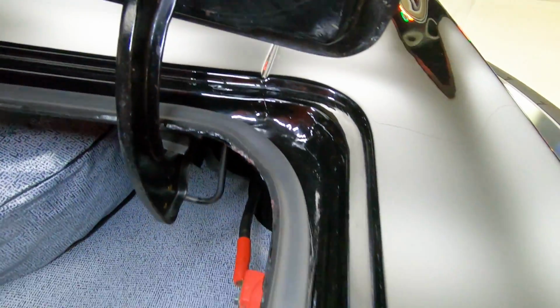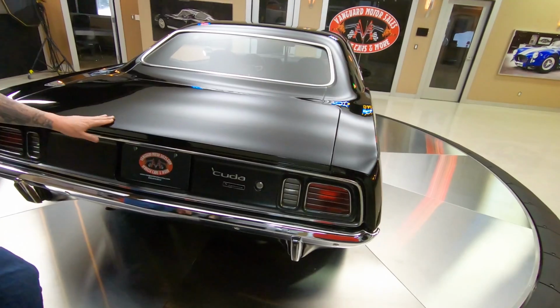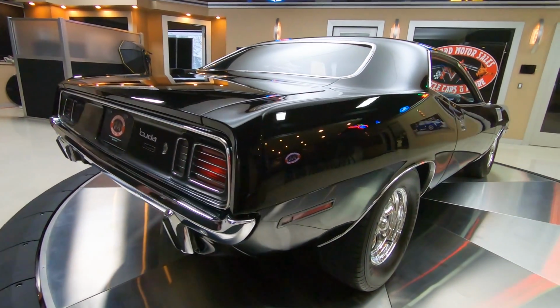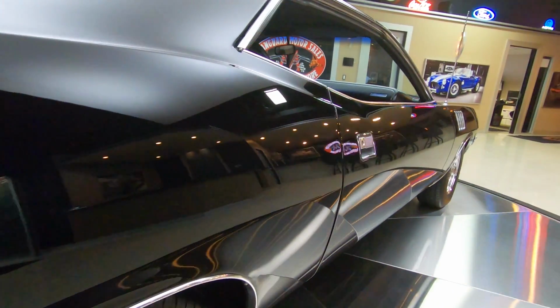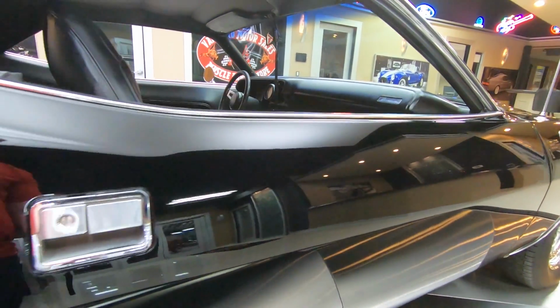And don't forget, she's a '71, guys. Probably one of the hottest Mopars out there right now. Look at that black beauty. Look down the passenger side, straight as an arrow. And those wheels and tires on this beauty, just gorgeous.